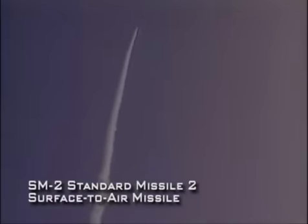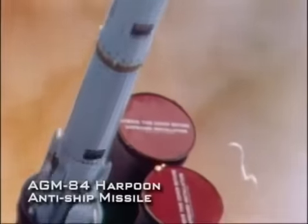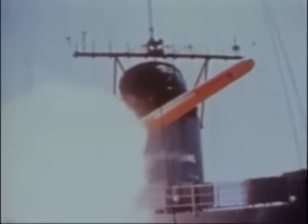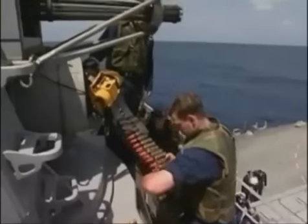Burke-class destroyers carry a variety of missiles: SM-2 standard missiles for surface-to-air attack, Harpoon anti-ship missiles for over-the-horizon surface threats, VLA missiles for anti-submarine warfare, and Tomahawk subsonic cruise missiles for land attack. Should any threats slip by the ship's missile defenses, Burke destroyers are also fitted with 6 torpedoes and 2 types of machine guns.